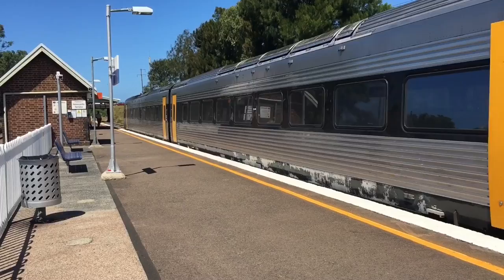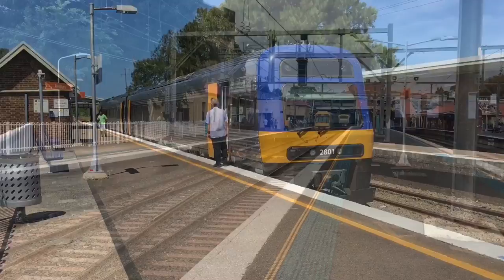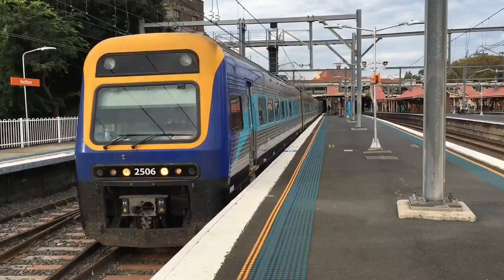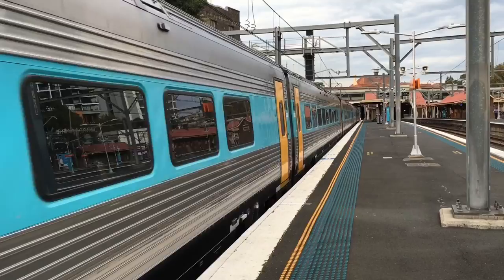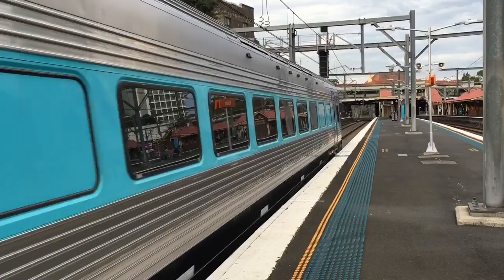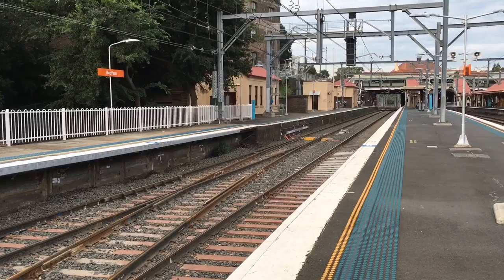That is Endeavour set number 1 into platform number 1 at Waratah on the Hunter Line. It is a Hamilton service. Passing Redfern, platform 2, we have an Explorer. That Explorer came from Central. It had just terminated from its Armidale Moree service, or ex-Armidale Moree service. Now it's just going into Eveleigh to stable.